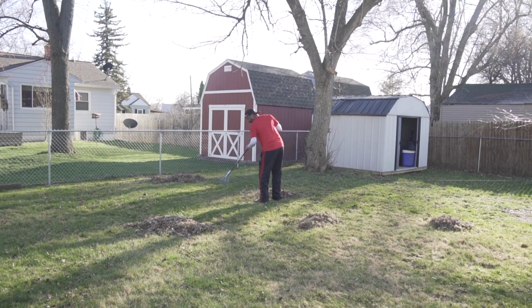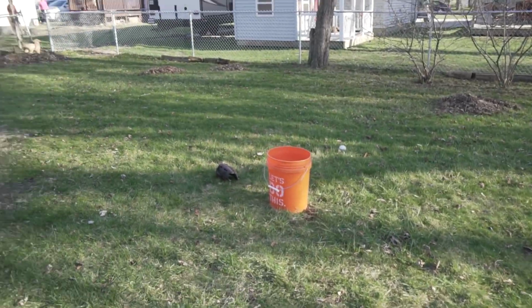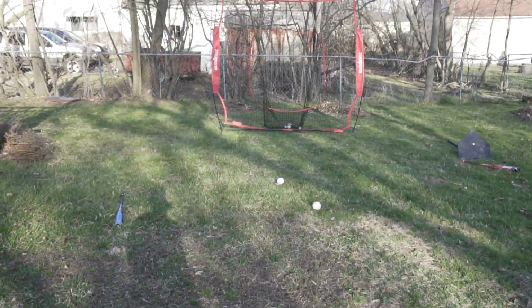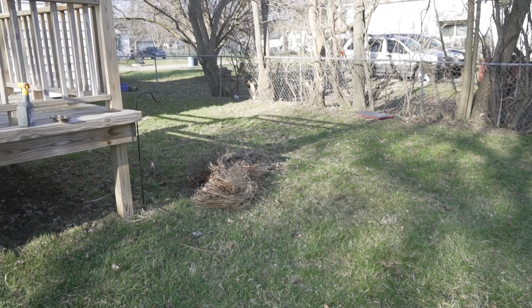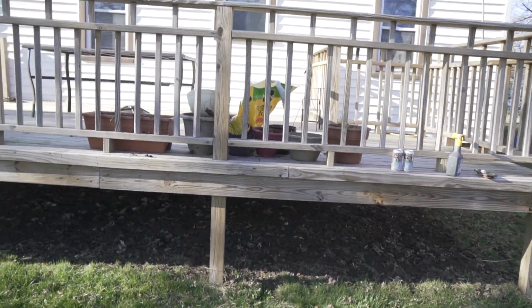He has been a raking fool, getting all of that done. The boys have been playing baseball, more piles, all of that. It's getting the yard looking good. We have a lot of work to do, but I've been up on the deck.